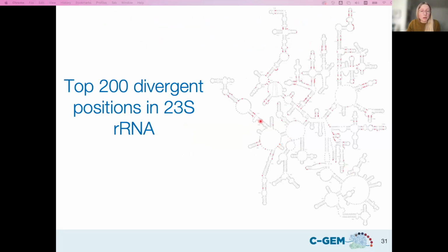Here I'm plotting the top 200 most divergent positions on this roadkill-style visualization of the 23S rRNA secondary structure, and the potentially thermostabilizing mutations are marked in red. I just want you to notice that these are distributed all throughout the sequence. Of course, they're missing from the beginning of the sequence because we used that region as the seed. Also, a lot of these top mutations occur in base pairs, so where one occurs, the other occurs as well, telling us the model is learning, at least on some level, something about base pairing.